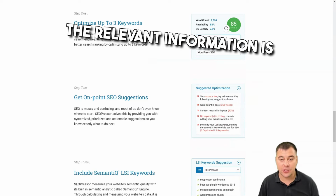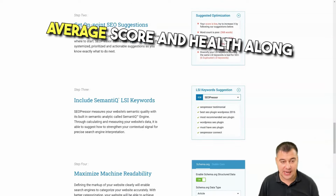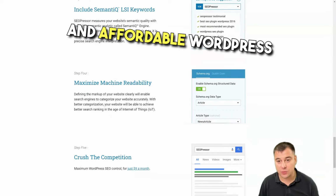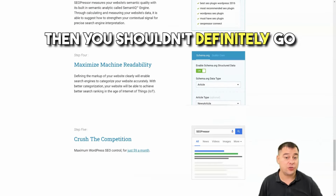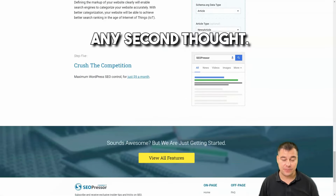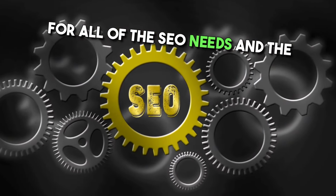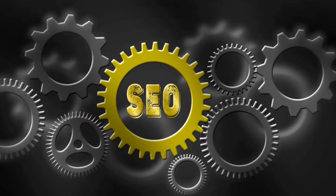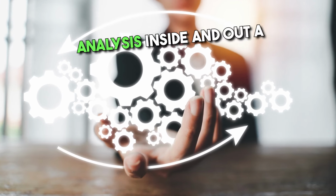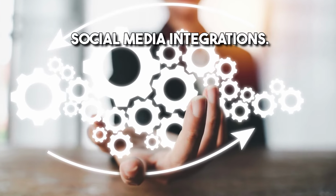If the relevant information is available on a single page, you can find out the site's average score and health along with errors and warnings. If you're looking for a reliable and affordable WordPress SEO plugin, then you should definitely go with SEOpressor without any second thought. SEOpressor is a one-stop solution for all of your SEO needs, and the pricing is quite affordable so that anyone can easily get started. So the pros are multi-keyword analysis, inside and out toolkit, semantic builder, meta crawler management, and social media integrations.